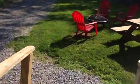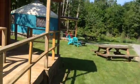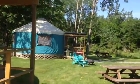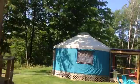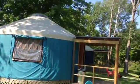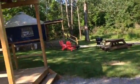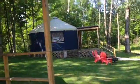And I'm going to show you just one of the 20-foot yurts because they're laid out exactly the same. One has slightly more steps than the other. But I'm going to show you the turquoise yurt, and then there's the navy yurt at the end. It's funny, people decide that they like a certain one. So I have some people who only want the navy and some people who only want the turquoise.